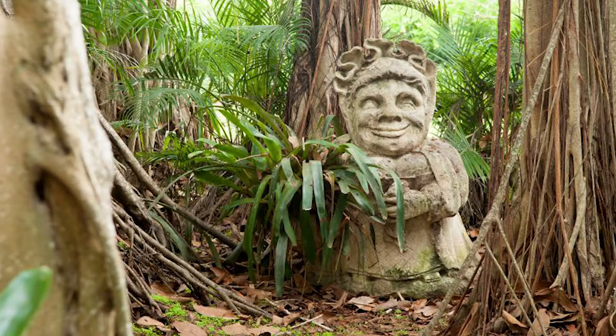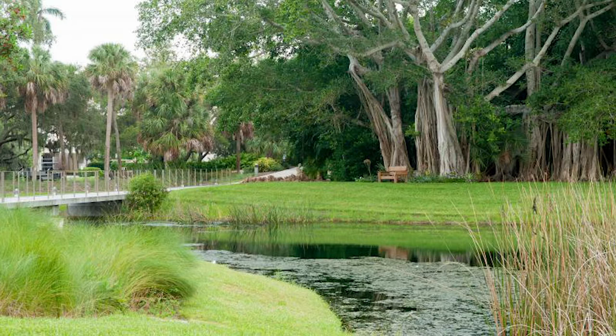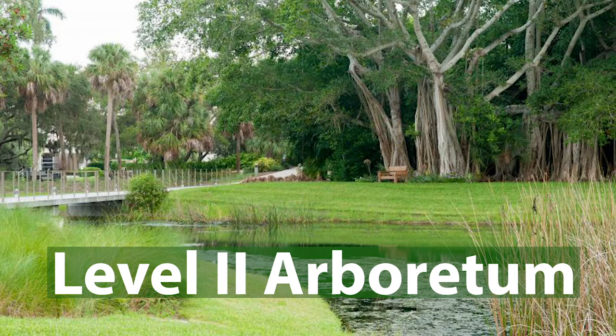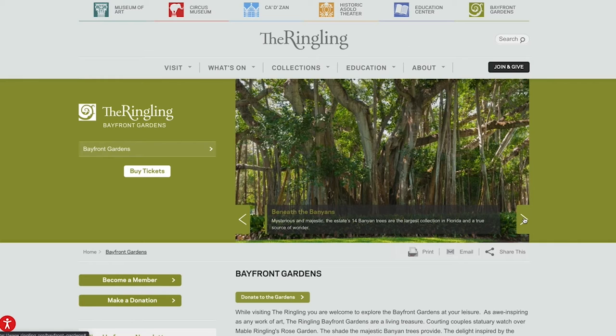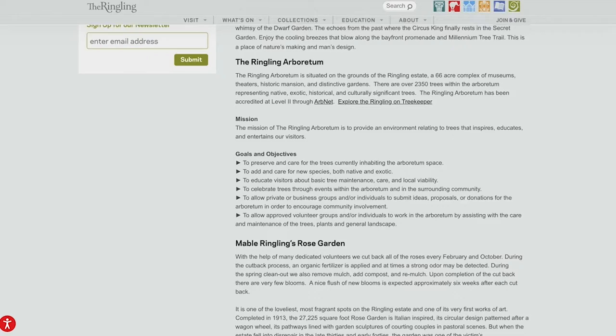Some are native to Florida and Sarasota, some are exotic, some are historical, some are culturally significant. But all of these trees and plants and acres come together to make the Ringling a level 2 arboretum. And the mission of the arboretum is to provide an environment relating to trees that inspires, educates, and entertains our visitors. So I thought the best way to inspire, educate, and entertain you, fam visitors, is to tell you about some of my favorite trees that we have at the Ringling. So I've got some pictures here and I'm gonna go through them.